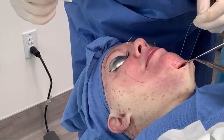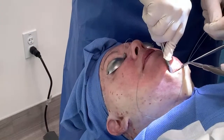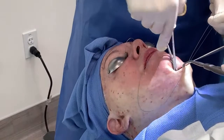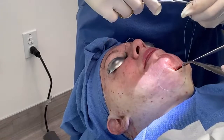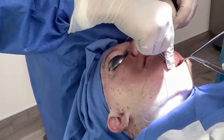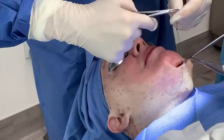Hello, Cheryl. Hello. So the procedure, good question. This is a local anesthesia facelift. We call it our image lift. Of course, we have different versions. We can do a mini or whatever version you need, image lift or a mid. But that's why we do an individual consultation so we can set the right expectations.